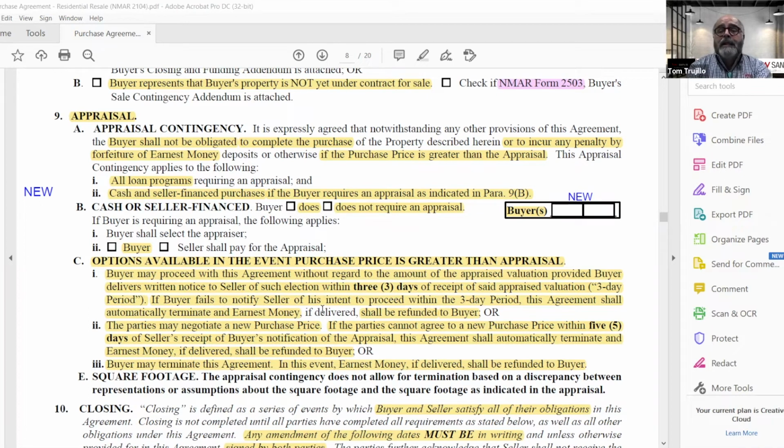The catch these days is that because there is so little on the market, so many things are selling above appraisal. And if you remember way back when we were talking about that offer and we had that $50,000 down, that's where I was talking about being a little careful of showing your cards too much. Because the buyer shall not be obligated to purchase or incur a penalty of forfeiture of earnest money if the property doesn't appraise. But what does that do?